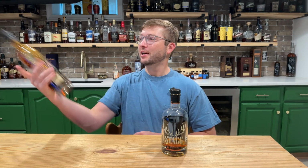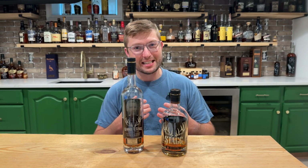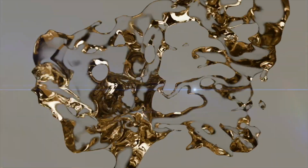Stagg Jr. is one of the most coveted annual limited releases from Buffalo Trace. And I have finally been able to get my very first George T Stagg. And today we're going to determine whether or not this ultra limited, highly allocated bottle is worth the hype, and is it truly that much better than Stagg Jr.?